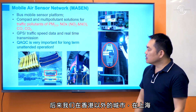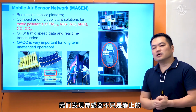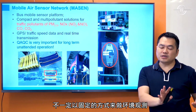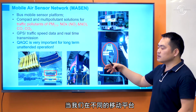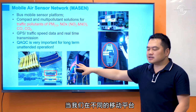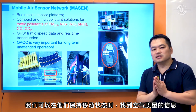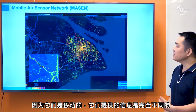And later on, we moved on to other cities, in Hong Kong and in Shanghai. We found out that the sensors can be not only stationary, and not only on an ad hoc basis. When we set up the sensors on moving platforms, like the buses in Hong Kong and the taxis in Shanghai, we can find that the air quality never stands still. Actually, it is mobile. It provides information in a totally different dimension.